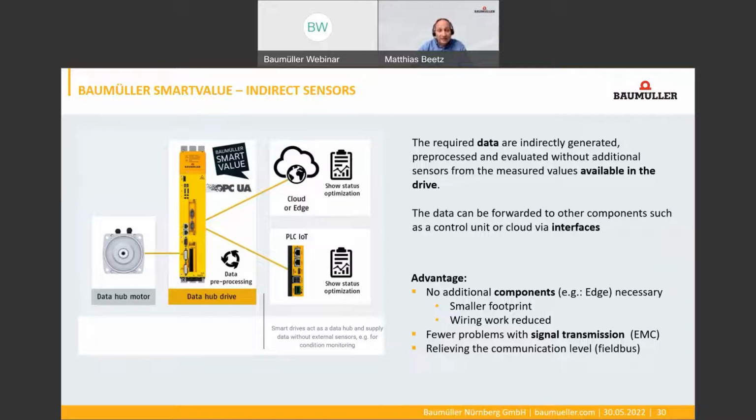What does Data Hub mean? It means the drive makes the already pre-processed data available to other IoT devices via open interfaces such as OPC UA. The device can thus read the data via a higher level controller, an edge controller, or the cloud, for example. And the advantages are as follows.